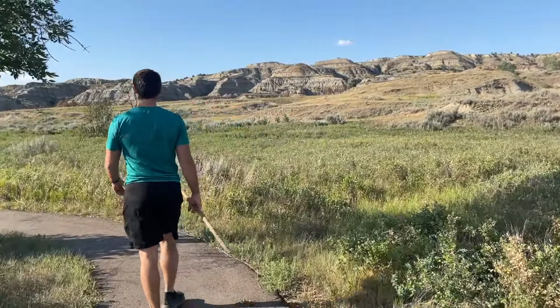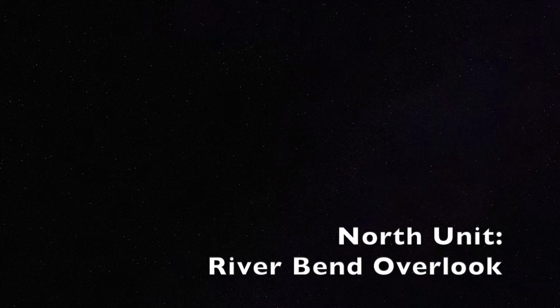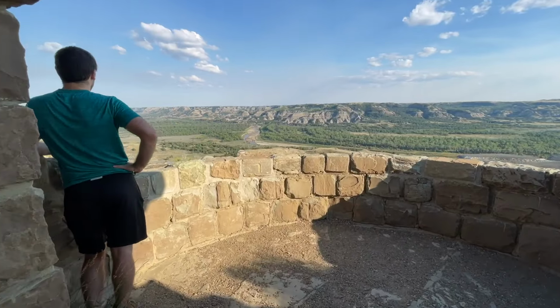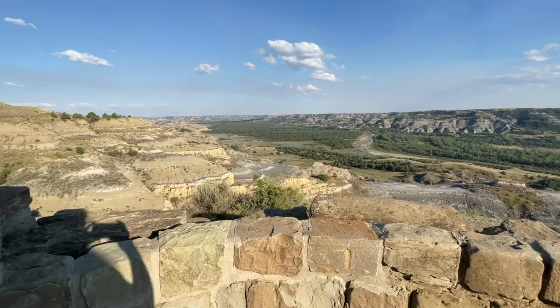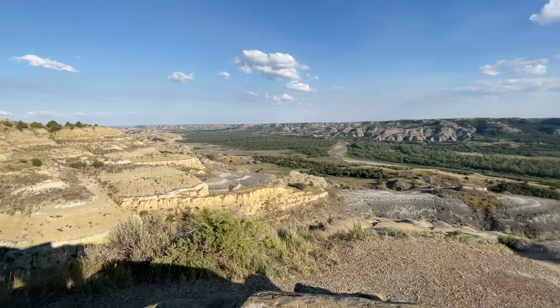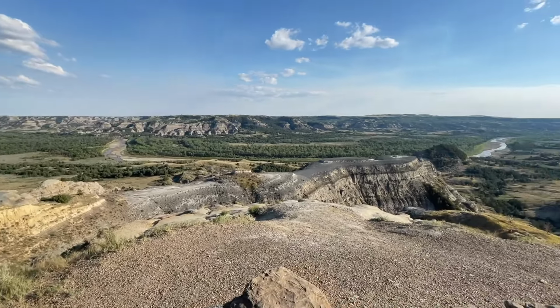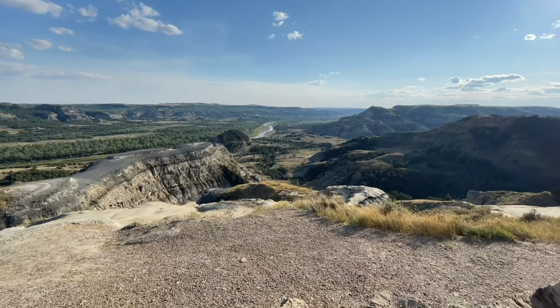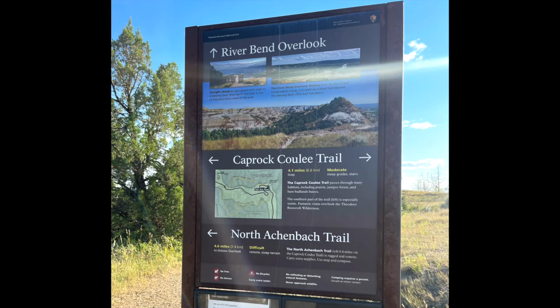One of my favorite spots in the North Unit at Theodore Roosevelt National Park is the River Bend Overlook. This is a short walk from the parking lot to an amazing overlook of the Little Missouri River and the Badlands. Several hiking trails also intersect with this area of the park.